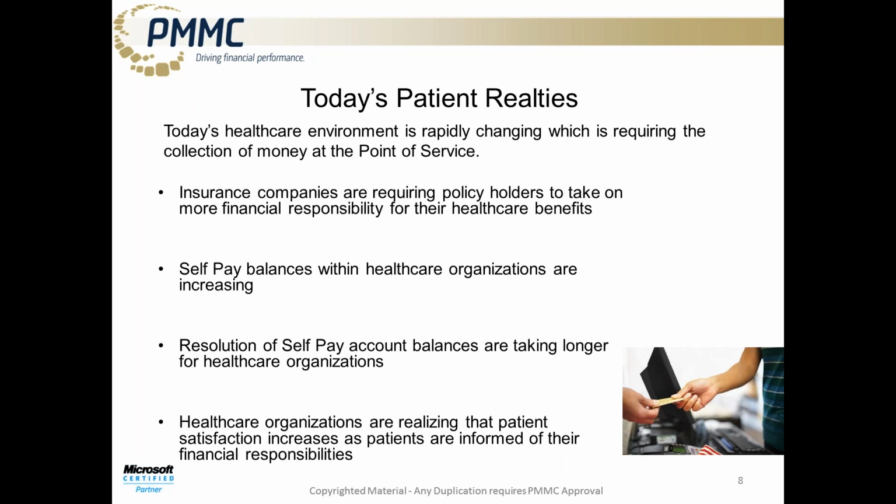Obviously, the environment today is changing, and the focus now is the collection of money at the point of service or prior to the point of service. Insurance companies are requiring policyholders to take on more financial responsibility for their healthcare benefits. Of course, I've seen that. Self-pay balances within healthcare organizations are increasing. That's a direct result of higher deductibles, co-insurance percentages going up, higher co-pays, etc. And with that, the resolution of those self-pay account balances is taking longer for healthcare organizations to sort through.